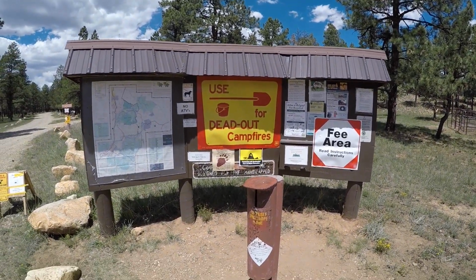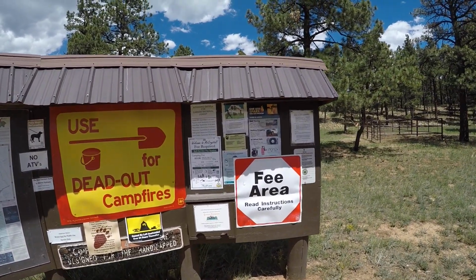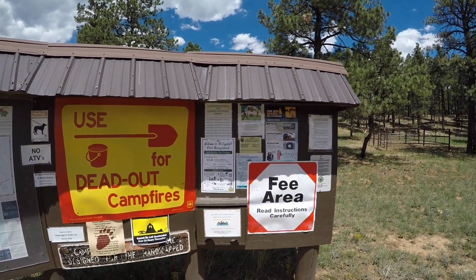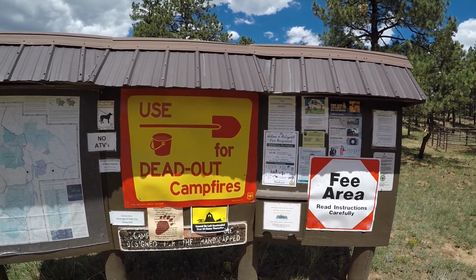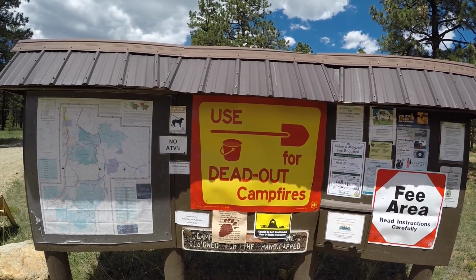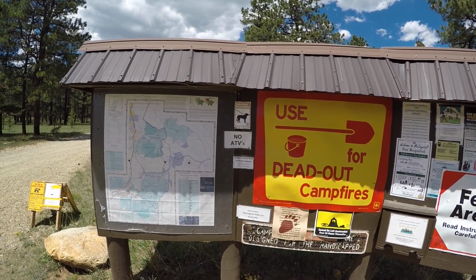Here's some more footage of where we stopped to have lunch at McCrystal Campground. This is also the trailhead for the short hike, about 1.5 miles tops one way, to Rving Place.